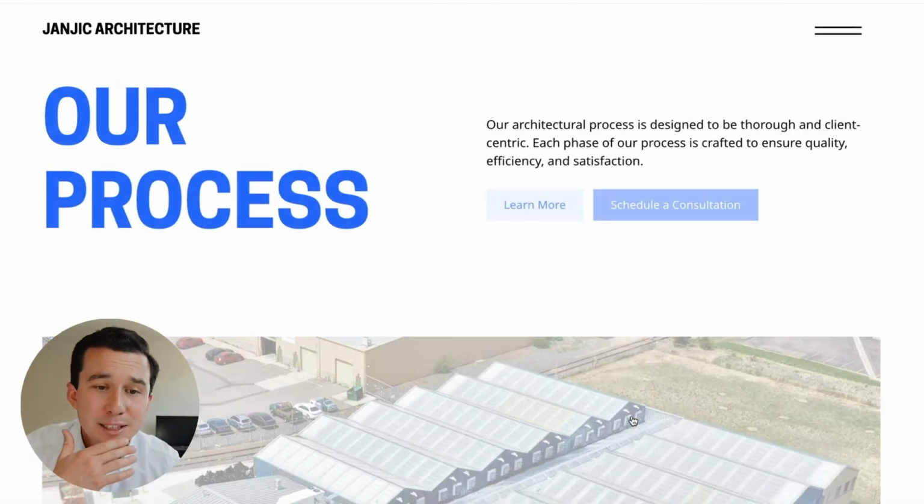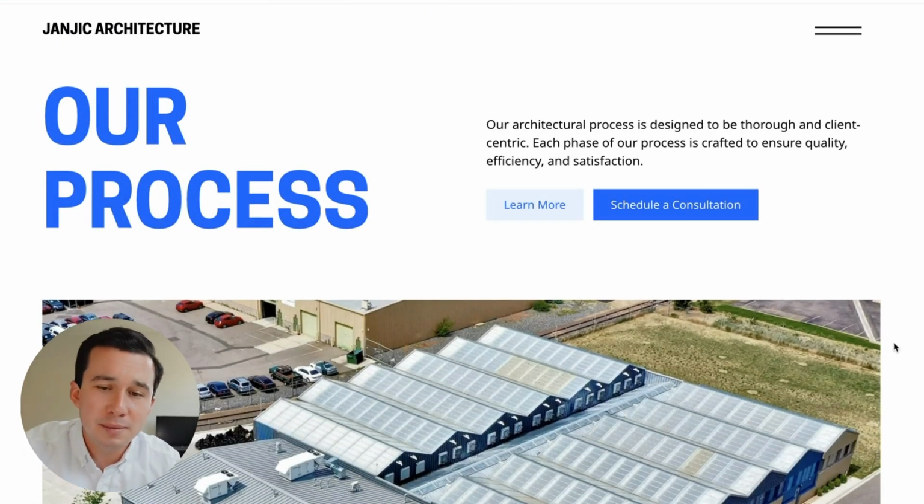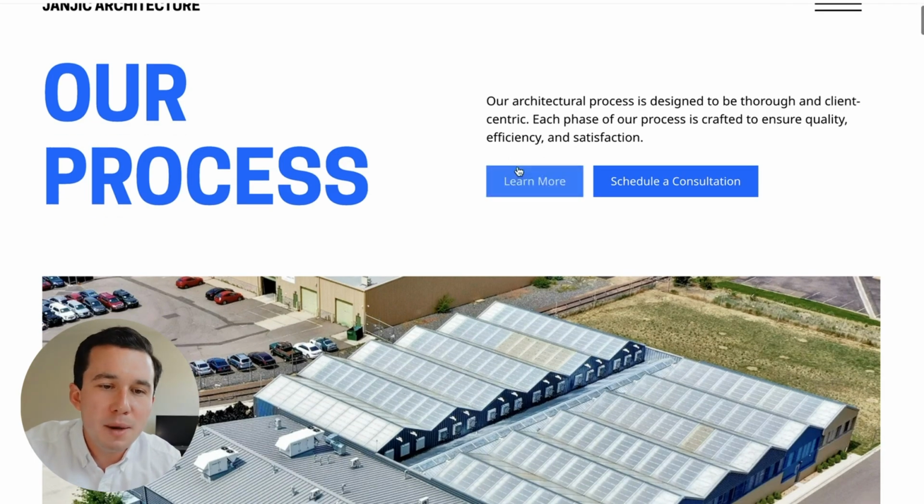Going on to the process page. So this is very important for architecture firms in my experience. I've worked with a couple firms. If you look at some of my other case study videos, you can see for yourself what those websites and marketing campaigns look like. But here we're talking about the process.